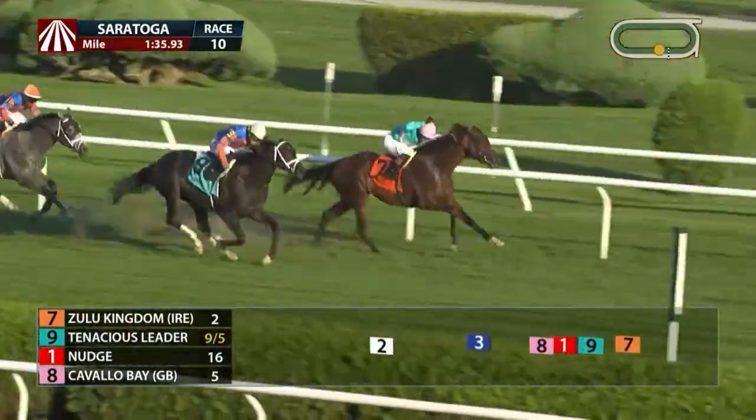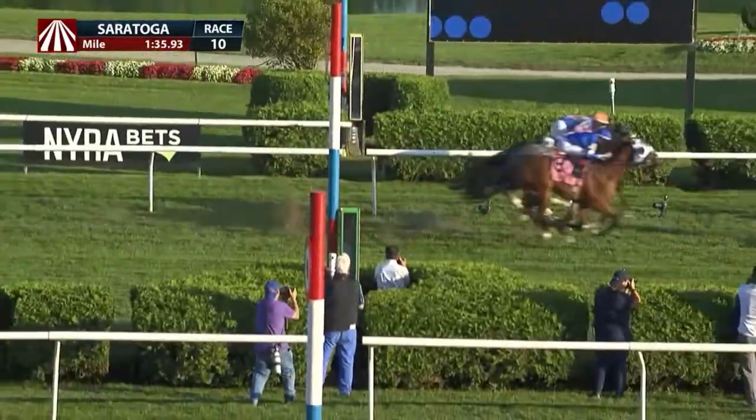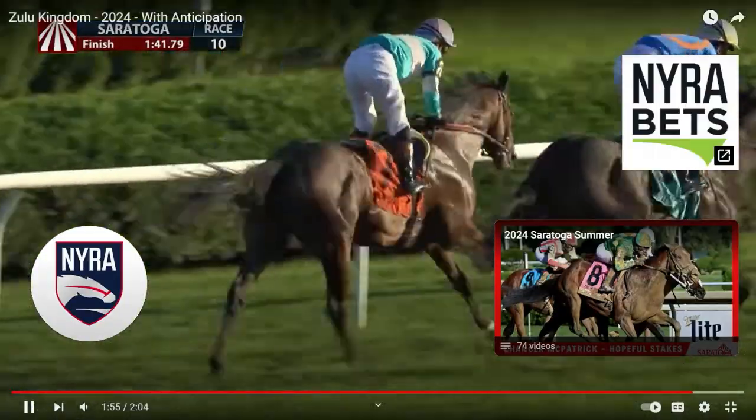Tenacious Leader trying to keep pace, but won't beat Zulu Kingdom, who scores. Notice that Tenacious Leader was getting to him a little bit in the stretch there, but pretty impressive.